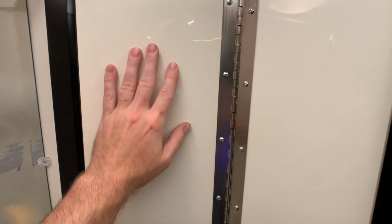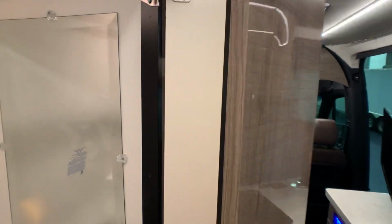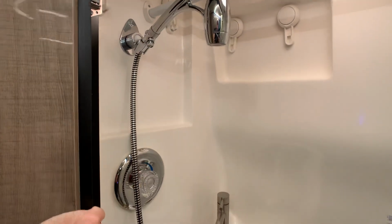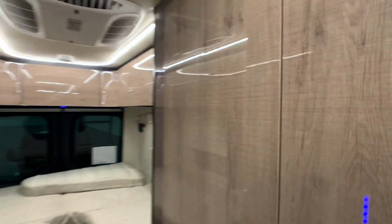And all your cabinets are what they call waterproof, so it won't swell up, won't delaminate. So it's a sealed up process on all the cabinets. The Technoform cabinets. And this shower head is like an energy saver, water management saver, and does give you a little bit better water pressure than you would usually have on these traditional motorhomes, Class B motorhomes.